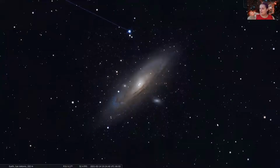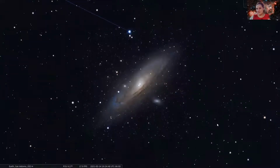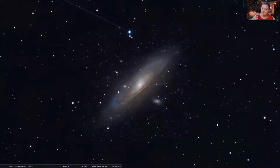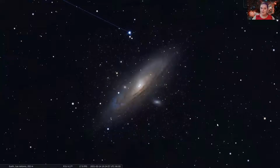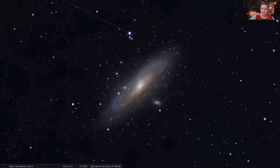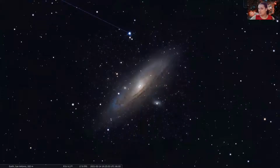Not only is the Andromeda Galaxy the closest galaxy to us, it's often called our sister galaxy because it's very similar in shape and size to the Milky Way galaxy. And it also has a couple of dwarf galaxies orbiting it. In fact, this one right here is known as M32, which is another dwarf galaxy orbiting it, and this is M110.